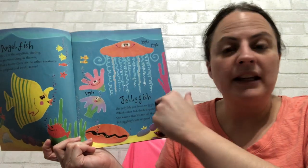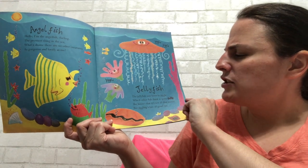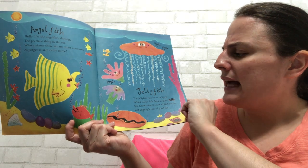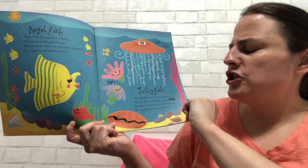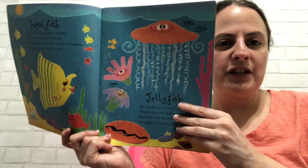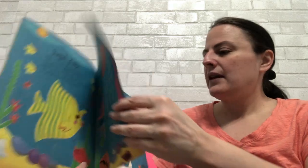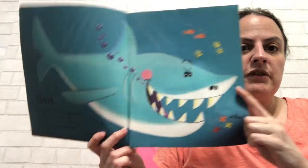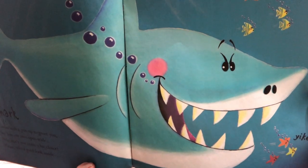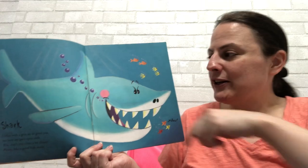Good, a jellyfish. The jellyfish just loves to jiggle, which other fish think is quite silly. She knows that it's not all that useful, but jiggling's lots of good fun. See? Jiggle, jiggle, jiggle, jiggle, jiggle. Like jelly. Ooh, which sea creature is this? Ooh, it's getting closer. Which sea creature? Excellent. Yes, it's a shark.